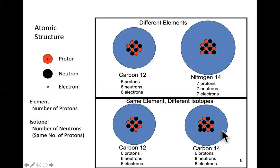Now, this change in the number of neutrons changes the mass of the nucleus, which can be relevant. But what it can also do is change the stability of the nucleus. Carbon 12 is what is called a stable nucleus. It will never change its identity unless acted upon by an outside force. Basically, you would have to hit this nucleus with high energy subatomic particles before it would change. Carbon 14 is not stable. It is a nucleus that will, of its own accord, transform into another type of atom.